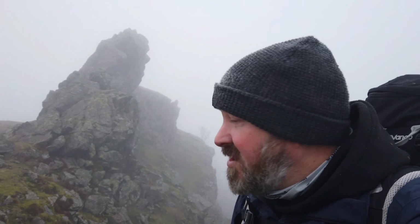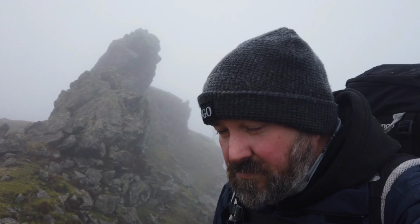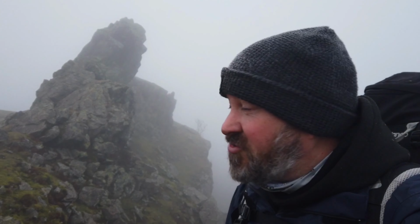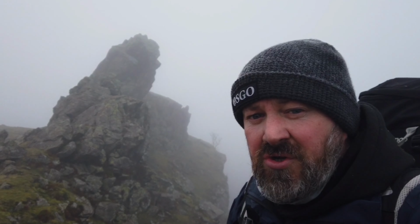Well, here we are. This is actually the true summit of Helm Crag, and that rock structure is known as the Howitzer. And believe it or not, here's an interesting fact. Good old Alfred Wainwright, he did all the Wainwrights, obviously, but this is the only one that he didn't actually make it to the summit of. And I can see why. A little bit of a scramble, you could make it, but that is the true summit. It's called the Howitzer, named after a World War I cannon, which by all accounts it looks like from certain angles. Or it's also known as the old lady playing the piano, or the organ, one or the other.